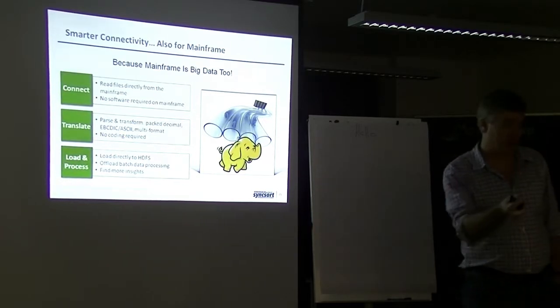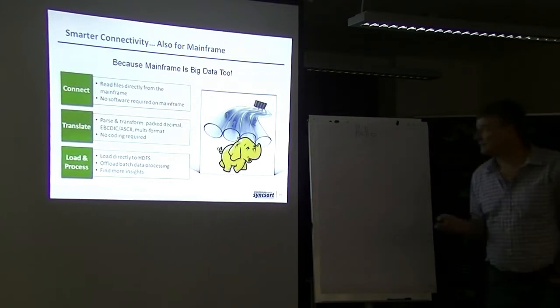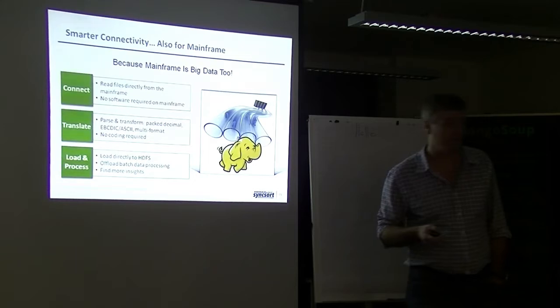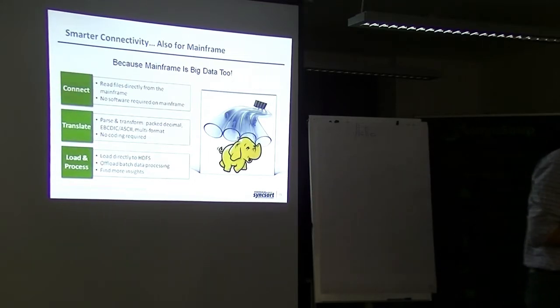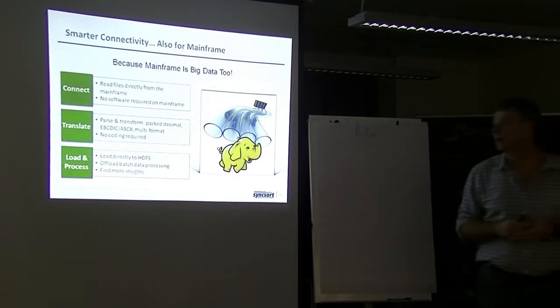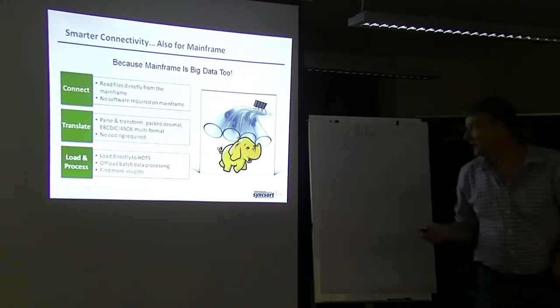EBCDIC is nice. I'll show you an EBCDIC file afterwards in the demo. That could be a nightmare to translate. Especially in the mainframe area, you have stuff like packed decimals, you have occurs, you have redefines. So a COBOL copybook, which is the basis for the mainframe stuff, could be that small, but the result can be that long. And if you have to code that manually, that could be a nightmare.